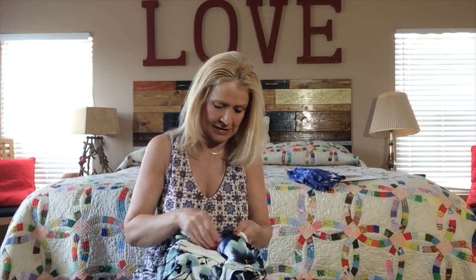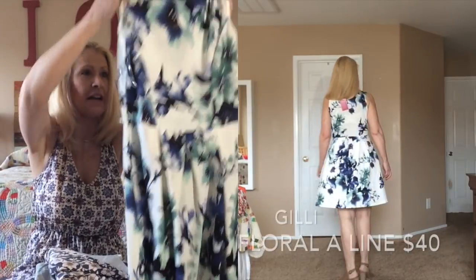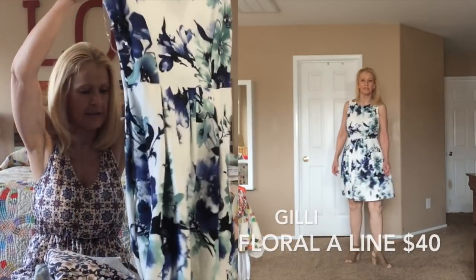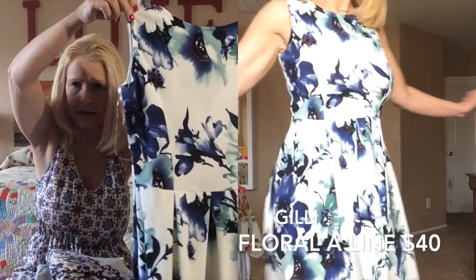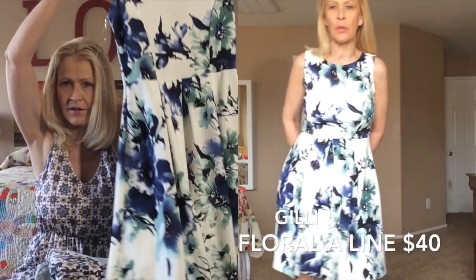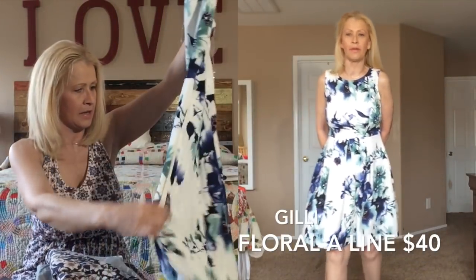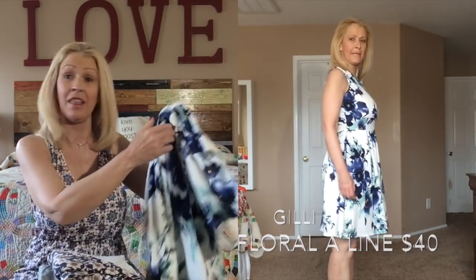Next we have, who is this? This is by Gilly. This is just a little dress. This feels like a poly blend, but it looks a little bit short. It's just a pull-on dress, kind of a skater style, fit and flare. I'm only concerned about the length of this dress, but I do like it.